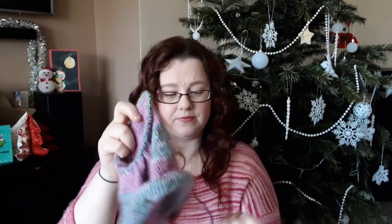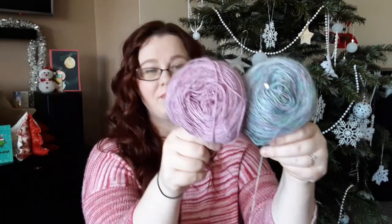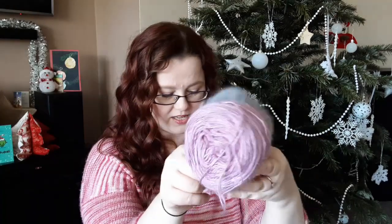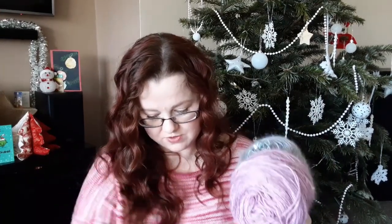So it is just, it's going to eventually be a cowl. So I cast on, I think, 100 stitches, and I've got 2 colours. I'll show you the colours. These are again Northshire yarns in the hair alpaca, silk and cashmere base. This is, I don't want to say, Wise Hearts, and I don't know what the other one is.